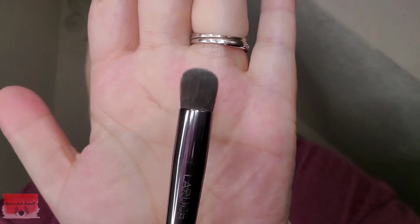Now for concealer. Unfortunately, in the ShopMissA brush set, there is not a brush to apply concealer. But there is one in the Laruce kit, and this is what it looks like. It's the LR222 Kabuki brush. So I'm just going to use this to put my concealer down. Normally, I will use my Real Techniques 200 Expert Face Brush for my concealer, but we're going to try this bad boy out.